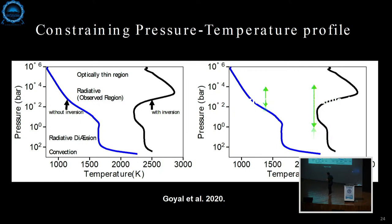Of course, we can't go much below that. After a certain level, the optical depth will be so high that it won't probe. But the main thing to take away is that using transmission spectroscopy, you probe a very small part of the atmosphere, while using emission, you can probe much deeper.